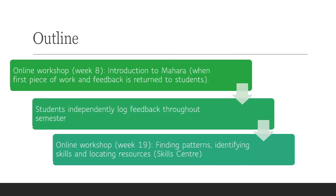At the start of semester 2, I ran another online workshop where the aim was that we would look through all of the feedback that they've been given and try to identify patterns in that feedback. And I worked through a sort of worked example to give them an idea of how they could pick out particular skills from pieces of feedback that they'd been given.